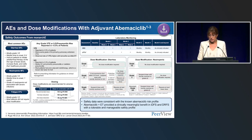And this is just a summary of the main side effects, as well as the way to prevent and control these side effects. And you can also download some additional information. And as summarized here, when focusing on diarrhea, you can see that in case of persistent or recurrent grade 2 diarrhea, we can interrupt treatment until return to grade 1 and restart at the next lower dose. And we know that these are effective ways to manage side effects.